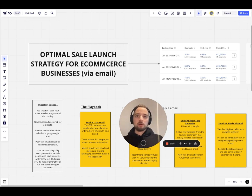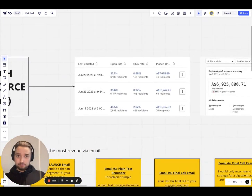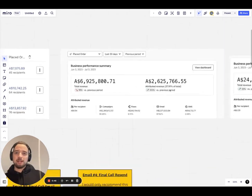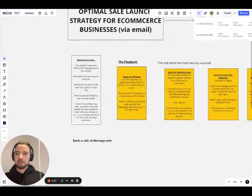So just for a bit of context here, I'll move myself out the way. We recently just signed a client for email marketing, and within just under 2 weeks of signing, we generated just under $30,000 with our sale strategy, our email sale campaign strategy, right? Now, this works for brands big and small. As you can see, this brand here doing an extra 2 million every single month using our strategies. This brand here doing an extra 72%, a smaller brand, but obviously this strategy works for e-commerce businesses, big and small. So enough of that, let's jump into the strategy.